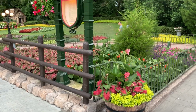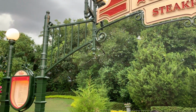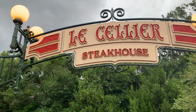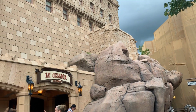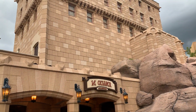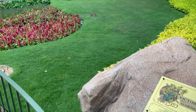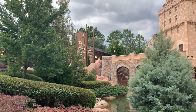Headed down this way is Le Cellier, which is Canada's only restaurant. They don't have a quick service. Le Cellier is a signature steakhouse, and man, is it tasty. Le Cellier can be hard to get a reservation because it is so tasty and it's a really small restaurant, but if you can get one, I highly recommend the Le Cellier signature filet, the cheddar cheese soup, and the pretzel bread. This part is modeled after the Victoria Gardens. Look at that bunny! This part is so beautiful.